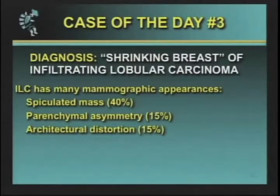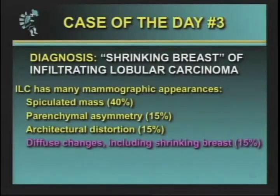And again, that's why it's so important to look at asymmetries, as Richard mentioned yesterday. Architectural distortion as the only finding, about 15%. Diffuse changes, including the shrinking breast, only about 15% of all lobulars. So that's a pretty small percentage, but it is a very real one because it's so striking.